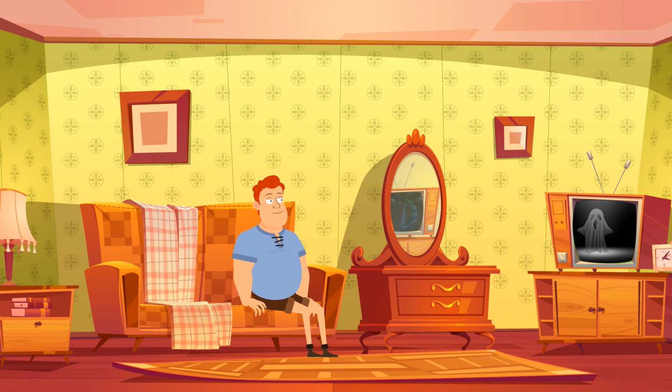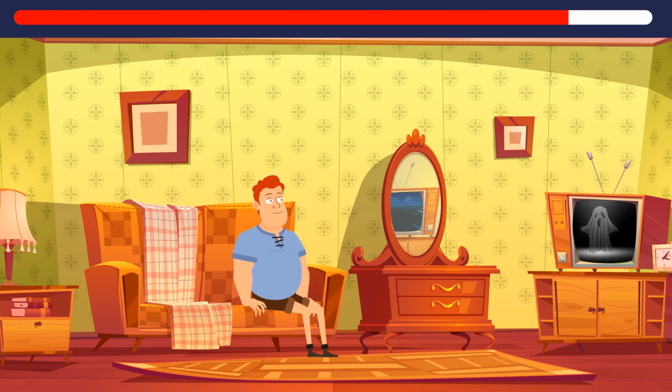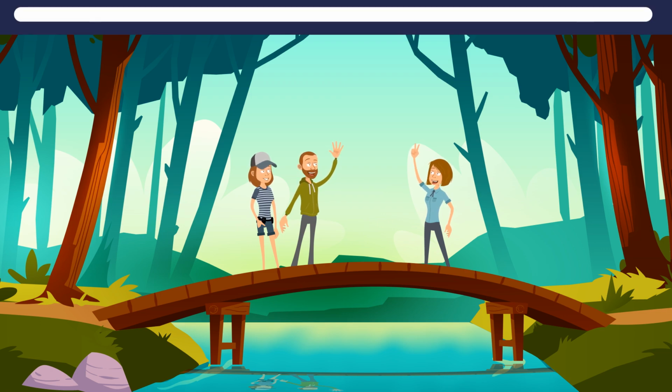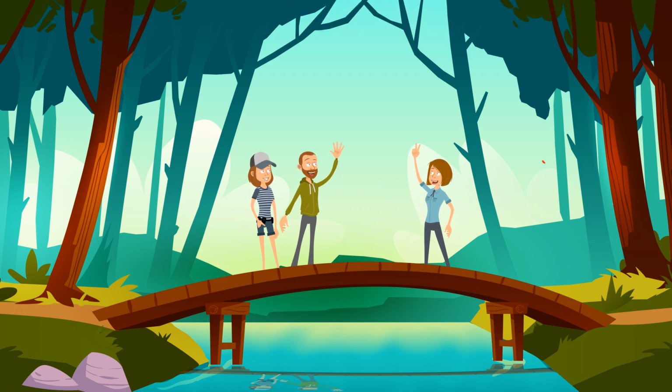Can you spot what's wrong here? The reflection doesn't match reality. Can you see anything odd here? This lady doesn't have any reflection.